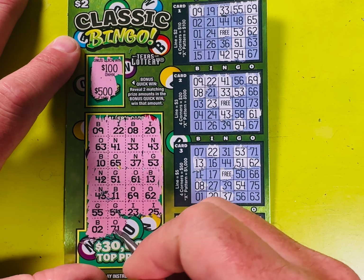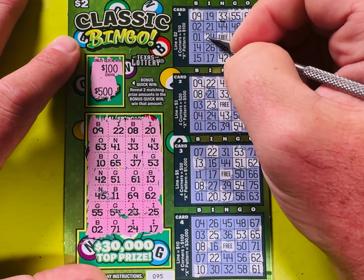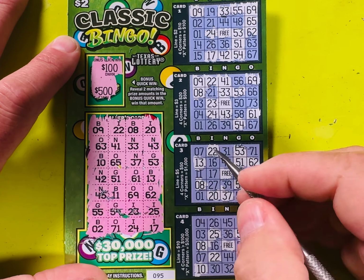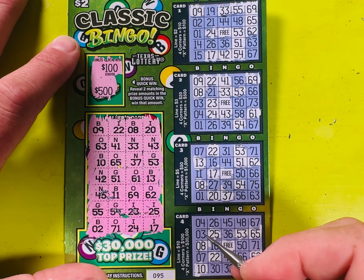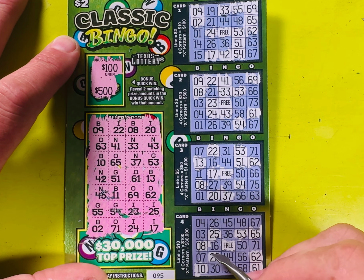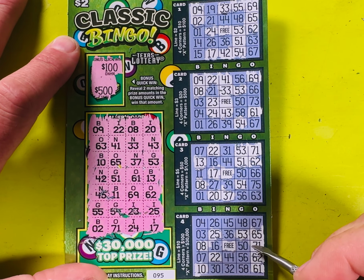And our last four calls in this ticket: B2, O71, I24, I17. Let's get those I's, I17 and 24. Okay, B2. Finally, O71, corner, and right there, it doesn't appear to be a winning ticket.